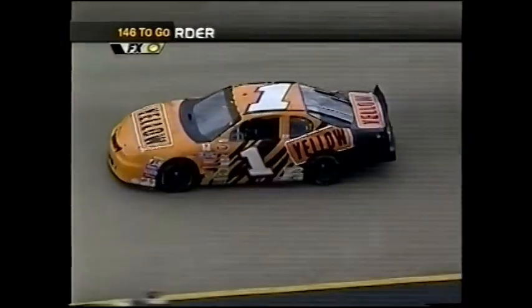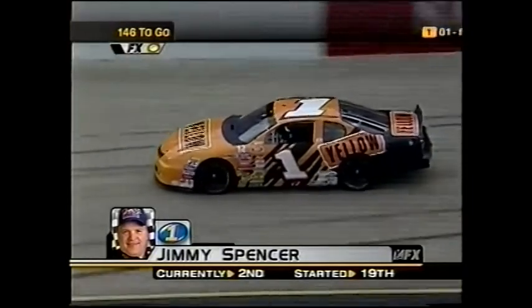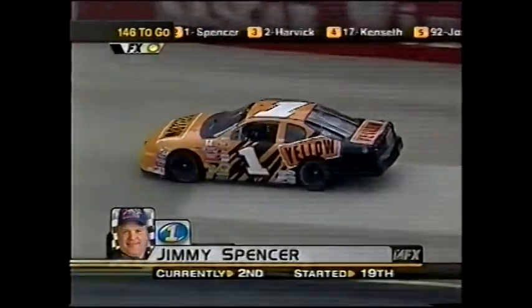Jimmy Spencer, they've been getting some great gas mileage out of all of these cautions, so they're just trying to stay out as long as they can. They were thinking about coming in pitting now, and they said, nope, there's a threat of rain. Let's stay out here. Let's keep working it.